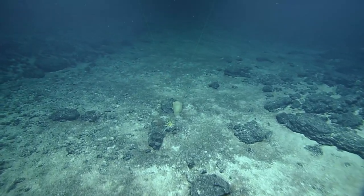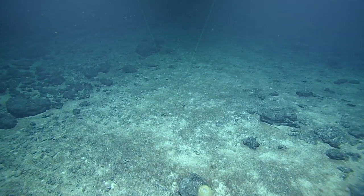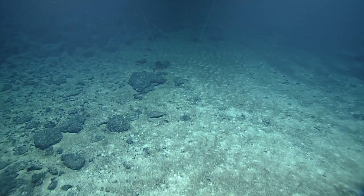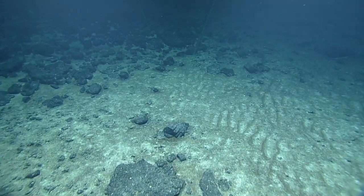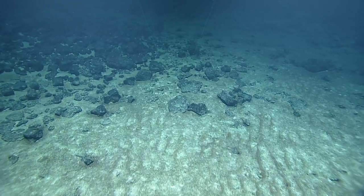Could we slow down a little bit to 0.2? Same bearing, thank you. Cliff looks pretty steep. Looks cool in the sonar.